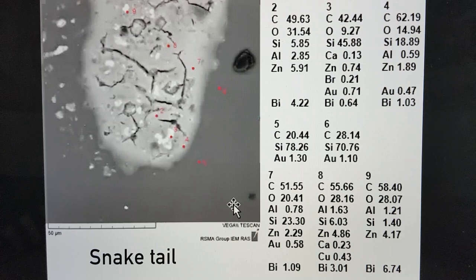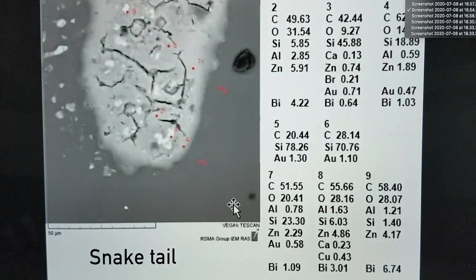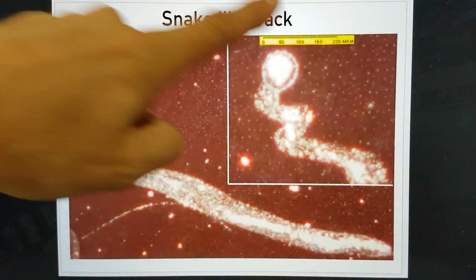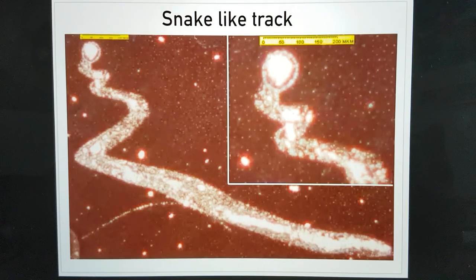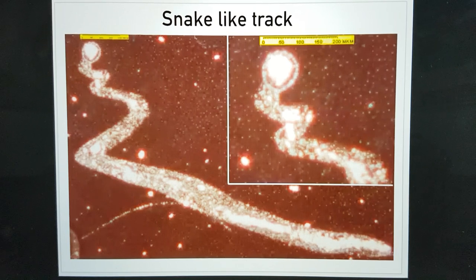And then he went and showed the head of the snake. So up here, the head of the snake. And so that's the tail, and this is the head of the snake. And what you can see on the head of the snake is this ring around the outside. And remember what Matsumoto said, that it was also found later that the ring products consisted of conventional elements, mainly carbon. And he actually talked about it in the end, that if Bostick and Nardi had analysed their ring structures rather than just looked at the image, they would have found that it would have been mostly carbon in the edges, the ring of that.